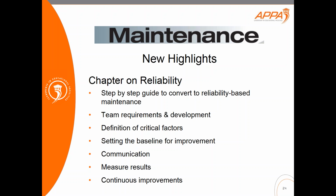So there's a step-by-step guide that will help you convert from your existing maintenance approach to a reliability-based maintenance. It identifies the kind of team that you need to make initial estimates of what you should be paying attention to, as well as development goals. And then there's just the standard things, I call them standard, of identifying critical success factors, setting your baseline for improvement, making sure everybody knows what's happening as you convert from either reactive maintenance or preventive maintenance to reliability maintenance, and how you frequently measure your results, identify needs for improvement, and then make those improvements.